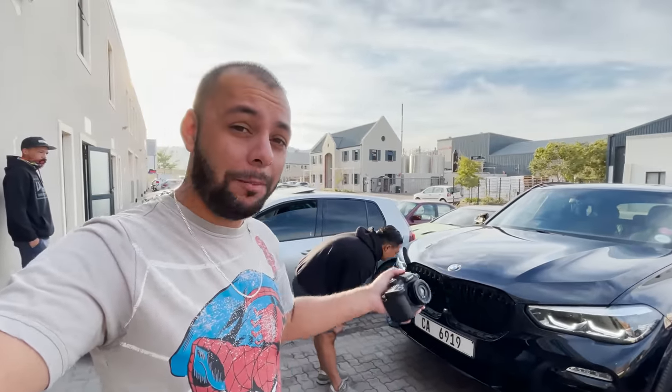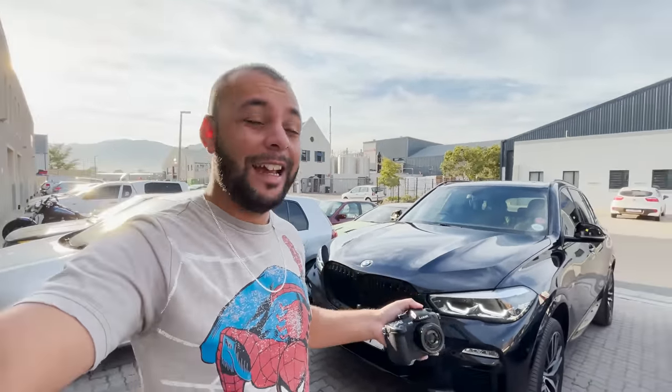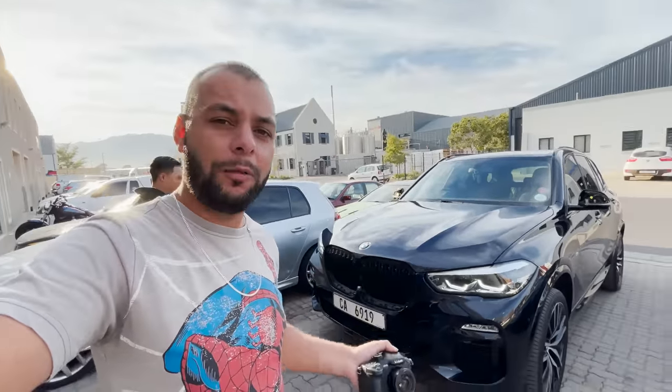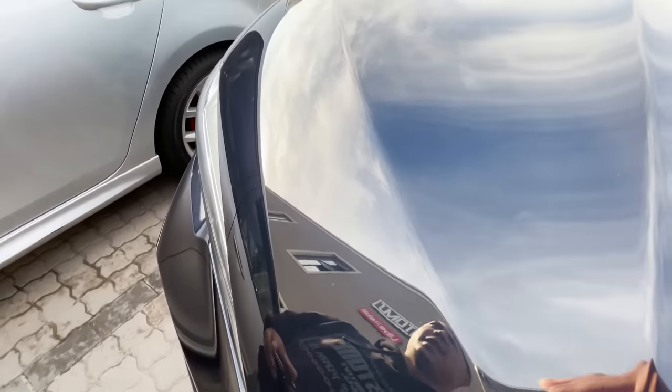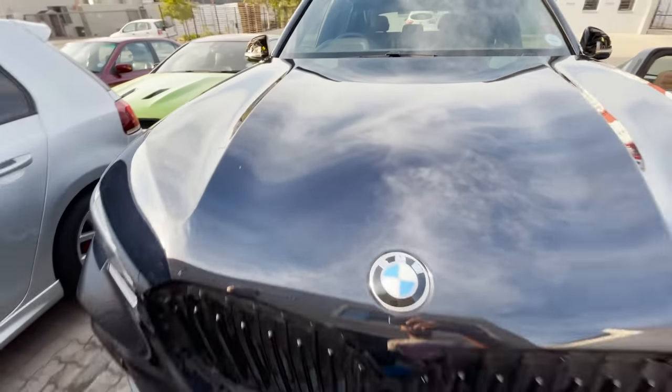If you guys are happy with the end results of this particular car, it's hard because it's so dark, I can't really see all the scratches. But we'll be able to see afterwards. Let me just see with the phone if I can see any of the scratches. Yeah, there's a hell of a lot of scratches here. Halos and swirl marks and all sorts of stuff.